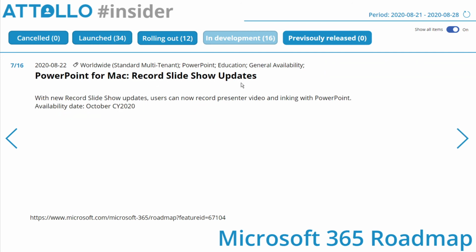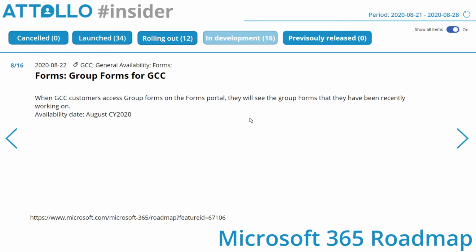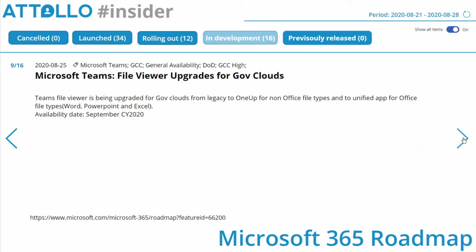PowerPoint for Mac, record slideshow updates. So with new record slideshow updates, users can now record presenter video and inking with PowerPoint. Forms, group forms for GCC. So GCC is getting the ability to access group forms. Microsoft Teams, file viewer upgrades for government clouds. So we've seen this previously, and it's also rolling out to government clouds coming soon.